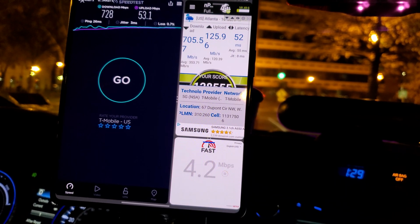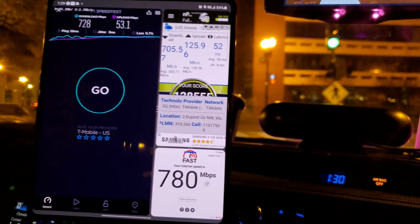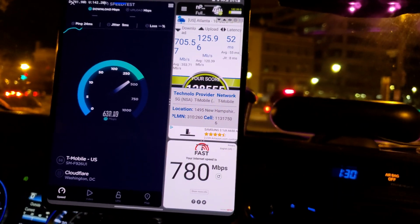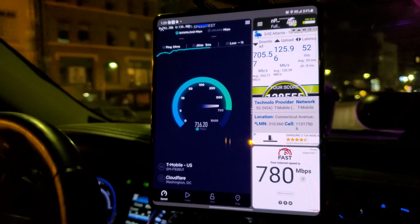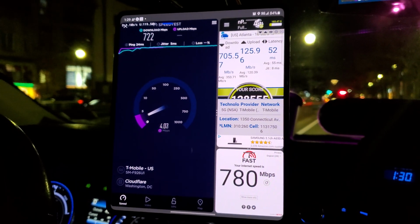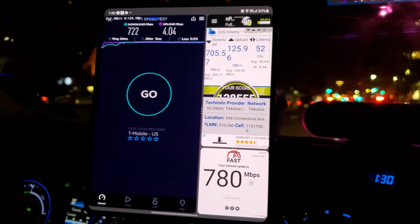And now we're in Dupont. Still a lot of capacity. And a speed test. I think the ambulance might be following me. 722 down and 4.04 up. So we are in the thick of it now.